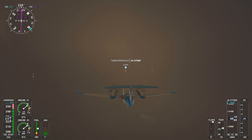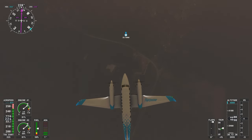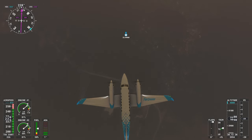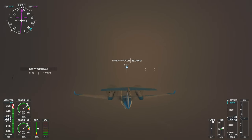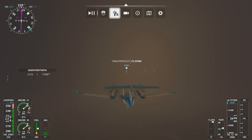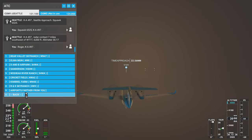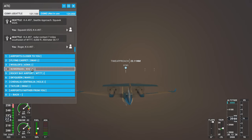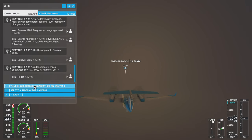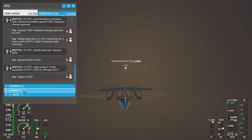Not too much to see, but make the best of it. All right, I'm going to go ahead and contact the tower now. This is one of the bugs I have to work past. Looking for KHQM. There it is. And I want runway 24.